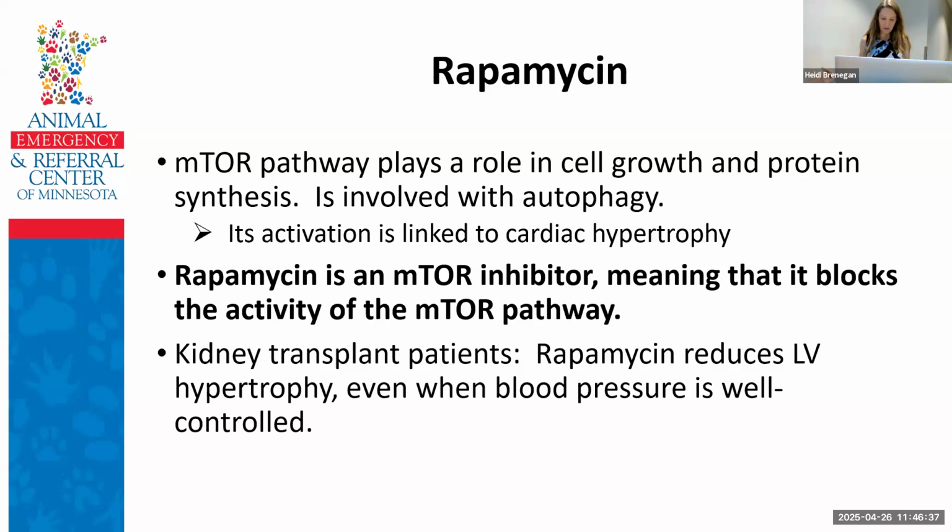It's a giant diagram. We don't actually know everything there is to know about this pathway, and researchers are still studying it. But we do know that the mTOR pathway is involved with autophagy, or autophagy, as some of my colleagues say. They'll say it with a British accent, like autophagy, and they sound very professional and very formal.